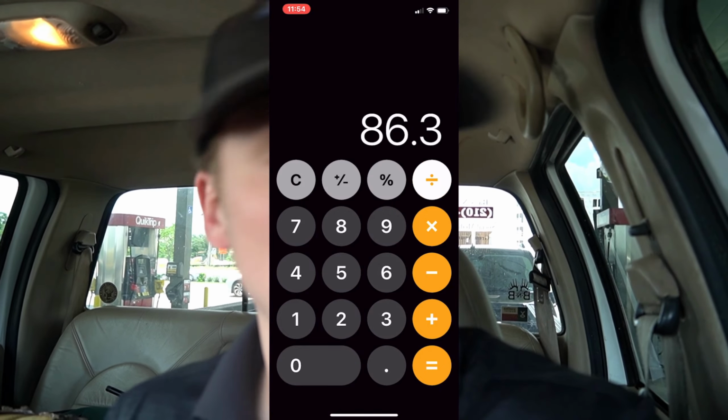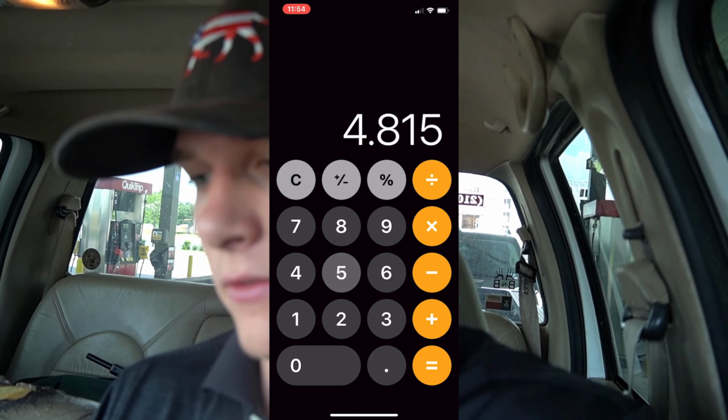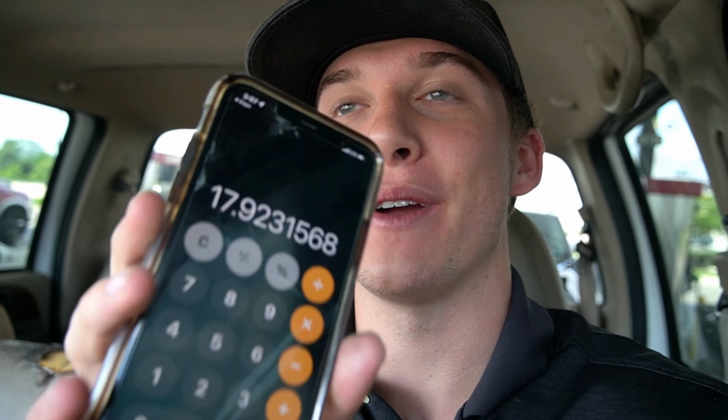We got 4.815 gallons on that tank, 86.3 miles to be exact. 86.3 divided by 4.815. Damn. Now, I don't know if this is totally accurate, boys, but we got 17.9 miles per gallon, and that's like half city, half highway. So the factory tune did way better in fuel mileage. Best I've ever seen. Now, I don't know if that's 100% accurate just because we only went for such a short distance.